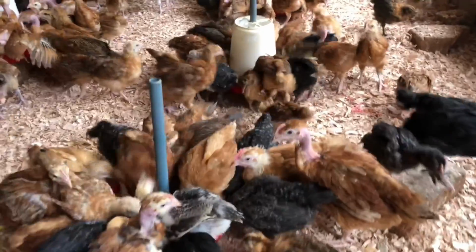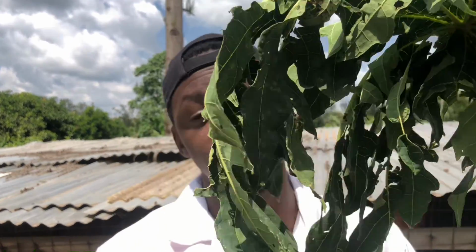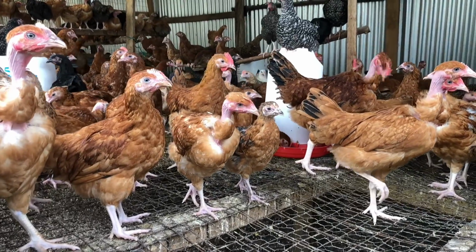First of all, we have the pawpaw, the fruit, and we have the leaves, as you can see here. So what you are going to use today is the leaves of the Carica papaya. It sounds more like Spanish, but that is the genetic name for the pawpaw. So today we are going to talk about the benefits of pawpaw to your chicken.